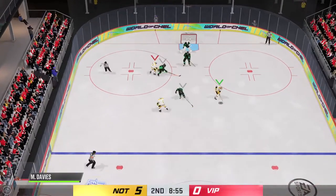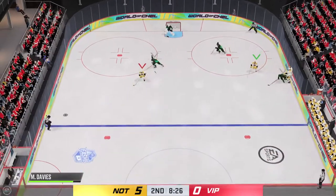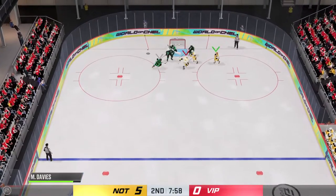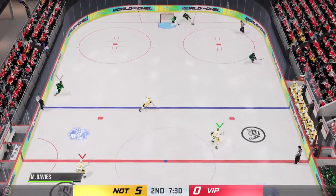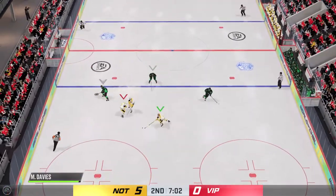Back underway as he wins the draw inside the offensive zone. And it's a quick pass to Zach. Aaron pass and they can't connect. Driving right to the front. That goes off a twig. The Vipers will play it from the defensive zone. From center they get into the attacking area.